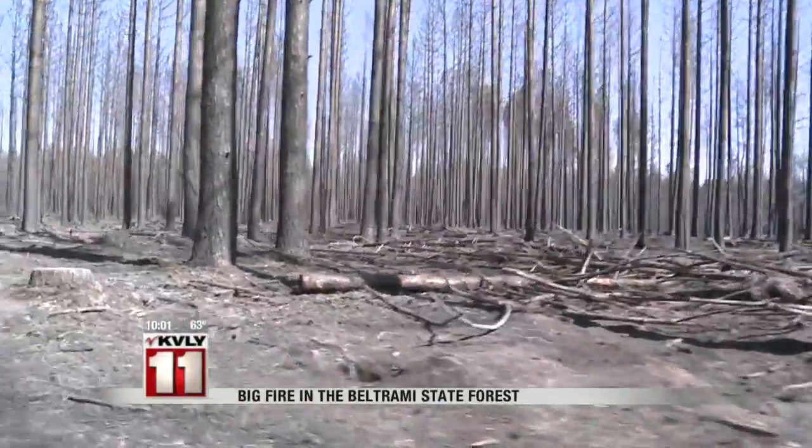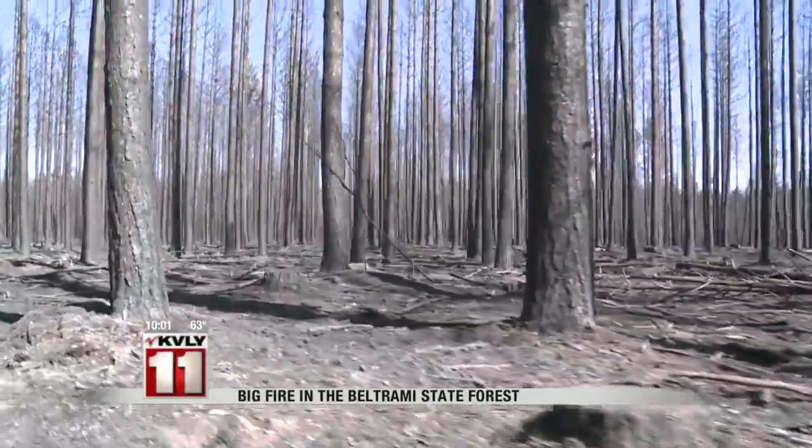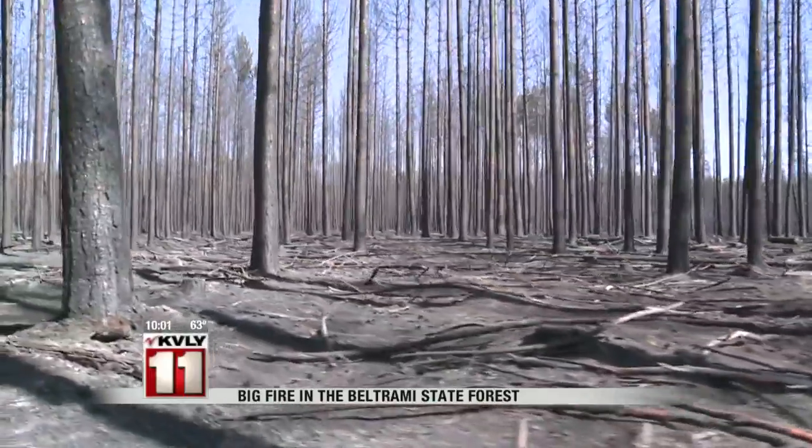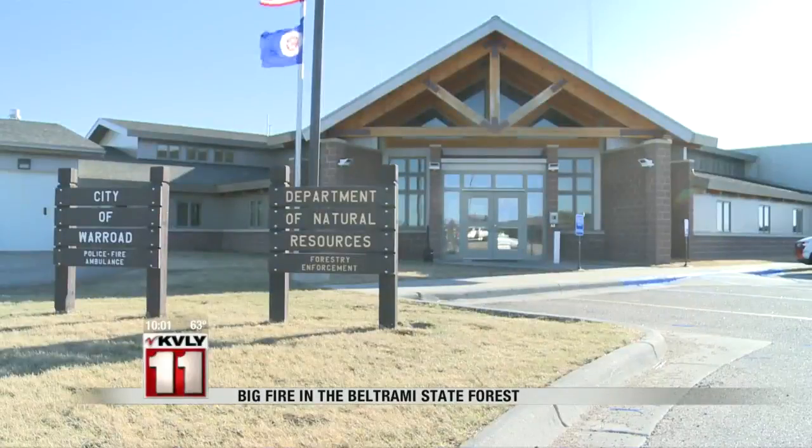Edmonds says it's sad to see so much hard work go into a forest like this. The trees are planted in nice straight rows, but he says fire can sometimes be good for the ecosystem. In War Road, Bradford Eric, Valley News Live.